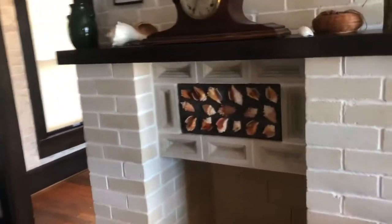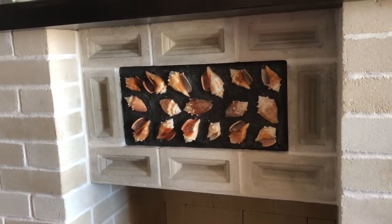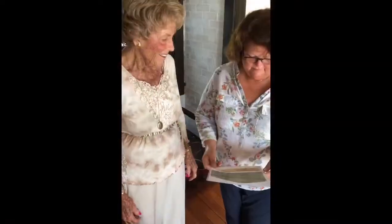Well, the idea was, the shell plaque was destroyed in the 50s when the Longs remodeled this room. So one of our goals was to take the room back to the 1909 configuration, which meant we needed to reconstruct the shell plaque on the fireplace.